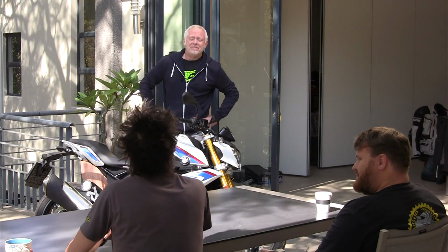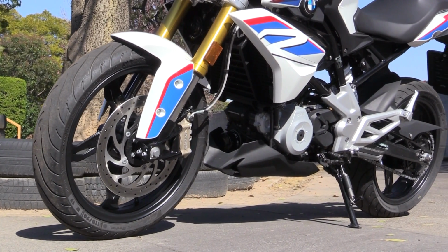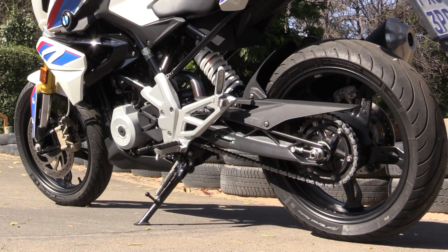We've all ridden the bike, of course, and it does go very well, but it doesn't stop very well, does it? The single brake disc is 300 millimeters. It's pretty big. But it doesn't stop very well, does it? It lacks a little bit of feel and bite. Yes, I will admit the brakes could be a little bit better. It's not that they're bad, it's just that they're not good either.